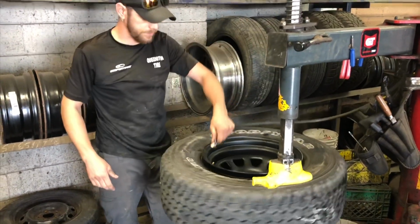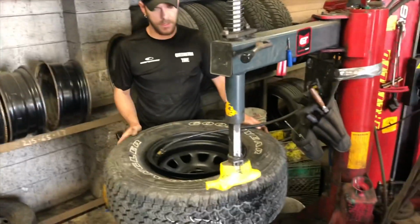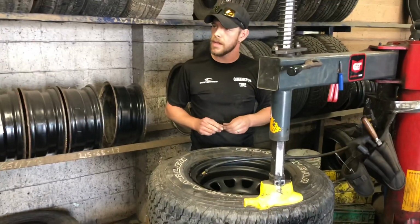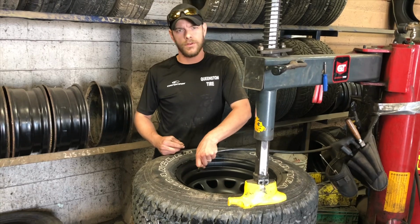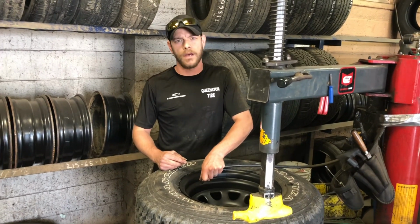That's pretty much it. We're going to air it up. We're going to get them balanced. Get them put on the Jeep, see what she looks like. What did you guys set them at? 35. Thank you, sir. Now we're going to set them at 35 so Joe can do his daily driving, and then when he wants to get on the trail, he can drop them down for some extra traction.